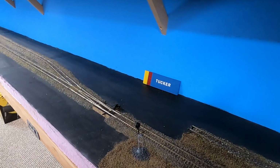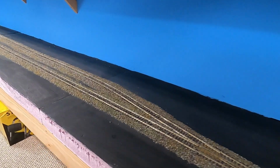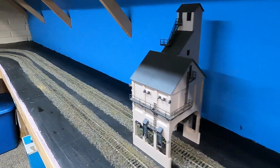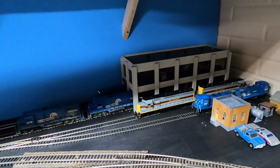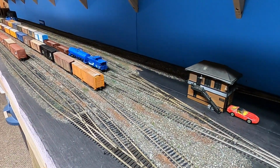Point where the main line comes in at Tucker, and that becomes yard limits going into Mansfield Yard. This must be the diesel facility. Yep. Mansfield Diesel Facility. It'll be the west end of Mansfield Yard.